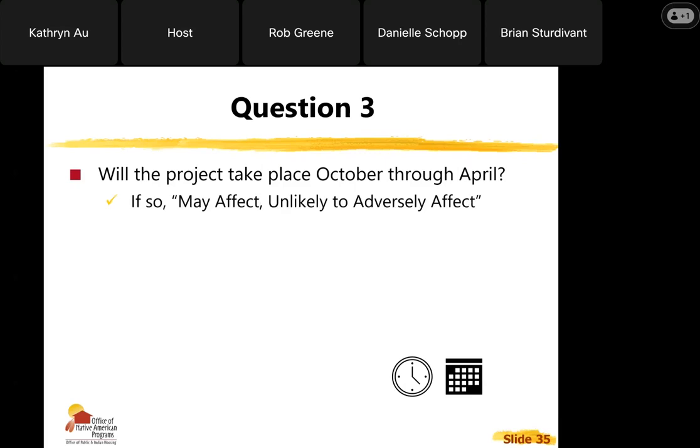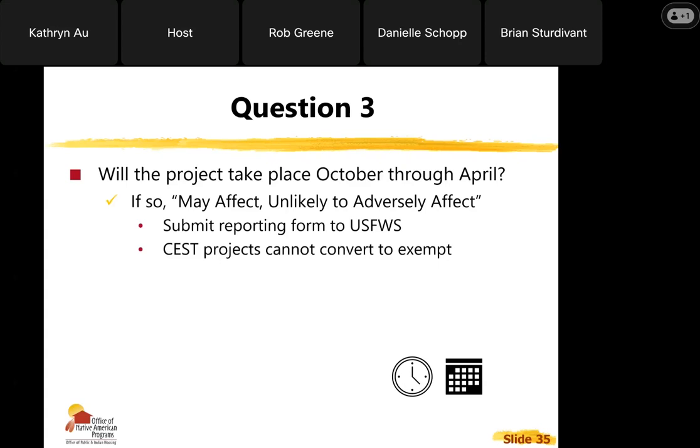If you're going to do some interior rehab in the winter, for example, then you automatically go to a may affect, unlikely to adversely affect finding. And once you reach that finding, you submit a reporting form to U.S. Fish and Wildlife Service, which I'll go over later. And if your environmental review was a CEST, categorically excluded subject to 58.5 review, your CEST review cannot convert to exempt.